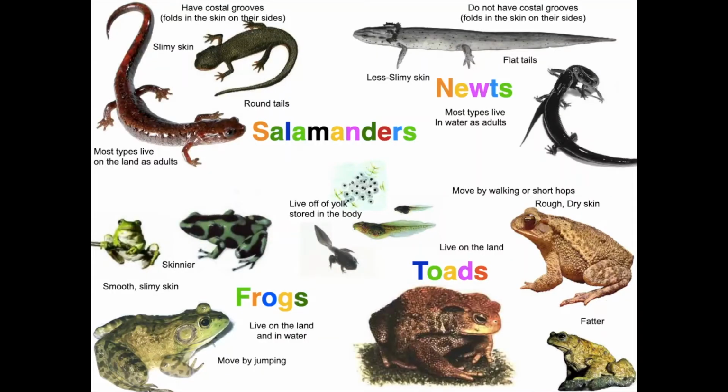Okay, as you can see here, basically we have a comparison and a contrast of salamanders and newts, frogs and toads. You can actually see the visual differences as well as some of the physical character traits of the external anatomy, such as salamanders having round tails versus the newts' more flat tail. Where are they going to be living? If they're going to be primarily living in water, such as the newts, they're going to have less slimy skin. Salamanders are more terrestrial, so they will walk on land. So they need more of a slimy skin to keep them moist.